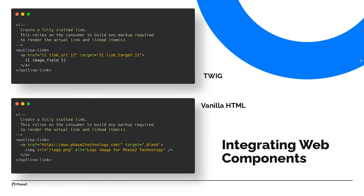Now, what a web component is going to look like when you're integrating it into your system. On these next couple slides, I want to just focus on the bottom slide first, kind of the vanilla HTML. And this is one of our components, outline link. And you think, well, what could a link component do? Not much, really. Surprisingly, a lot. And this afternoon, 2 p.m., I'll be doing a demo of this particular component, showing in depth a little more of its flexibility.